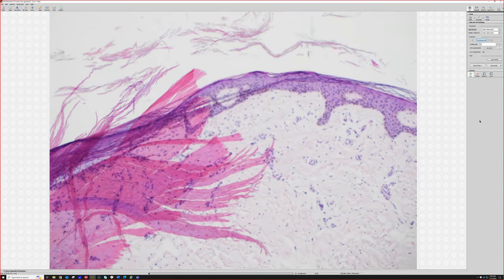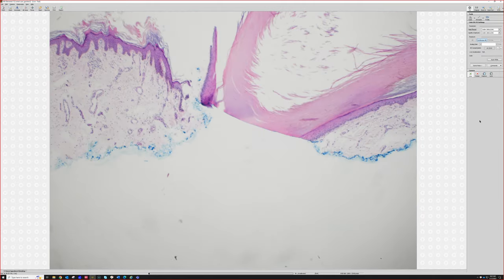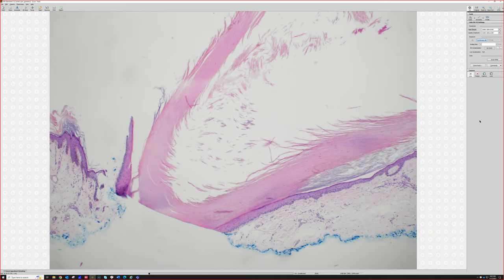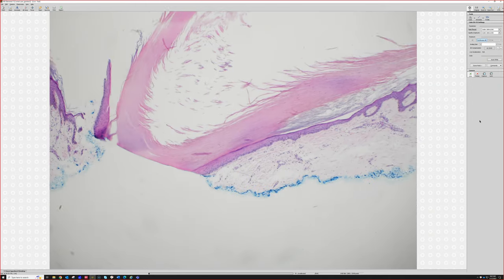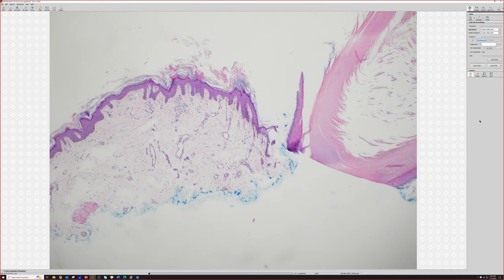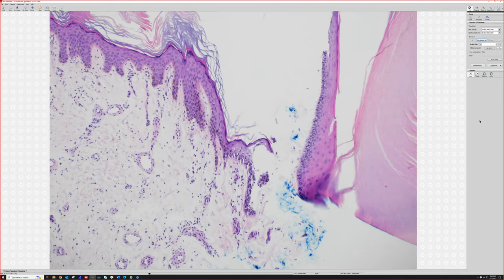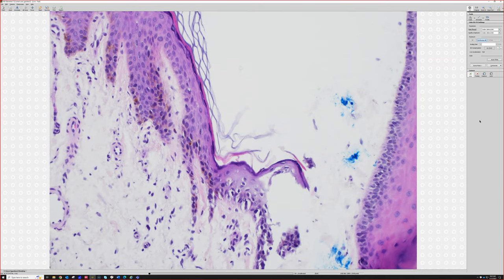This one's a bit hard to do without stains. It would be easier to show with stains. This is nail. Right, so it's a biopsy at the edge of the nail here. The matrix will be kind of like down underneath here, although I think this is probably to the side a little bit. And this was probably for a pigmented streak in the nail, linear melanonychia.